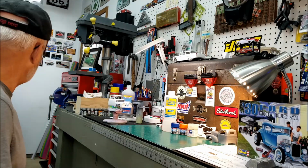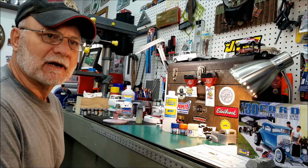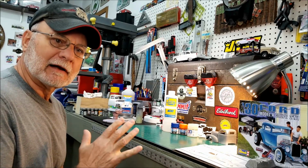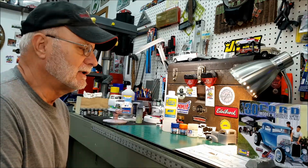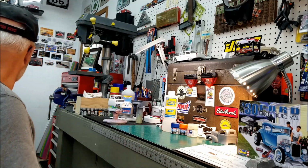I'm out here in the garage this morning with a little mail call. I got 4 brand new shop cards in last week, so I want to show these off to the fellows that sent these to me, because I like collecting these and putting them on the wall. I've got a big display of them up there, so I really appreciate all the shop cards that get sent to me. So let's get after it, boys.